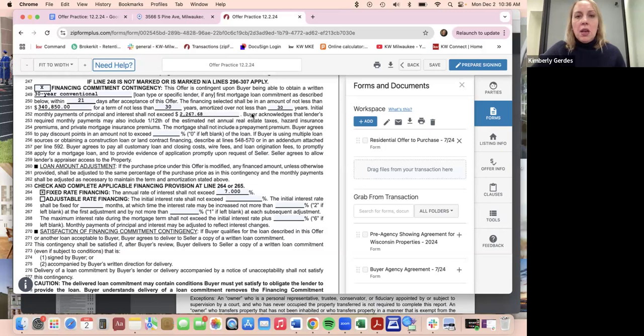Now, make sure that your buyer understands too that this is just the loan amount. So the buyer acknowledges that the lenders also might require a 1/12 of the taxes. It might have hazard insurance. It might have PMI. So their monthly payment might actually be larger than this, but this is just specifically what they are getting the loan for.